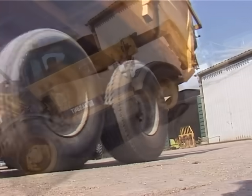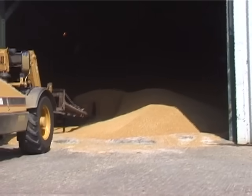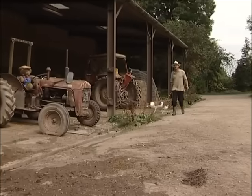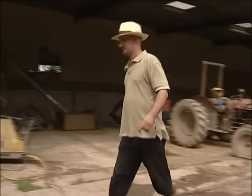Well, off goes the trailer, and in comes a machine with a pusher arm to push all the grain back in the store and keep it nice and tidy. Talking of bread, that's Farmer Mark, and he's off to lunch. Now I'll bet he has a ploughman's.